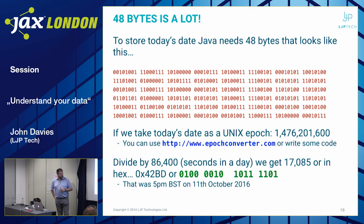How did I work that out? Well, if you take today's date and time, which I actually did, calculated it for 5 p.m., which is 3 minutes ago. If you take that as the Unix epoch, which is from the 1st of January 1970, that's the number of seconds since then. It's 1,476,201,600 at 5 o'clock today. That's the number of seconds since the 1st of January.